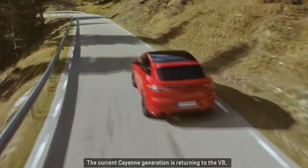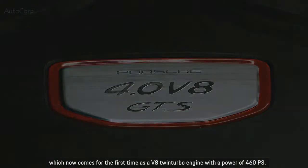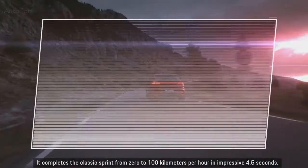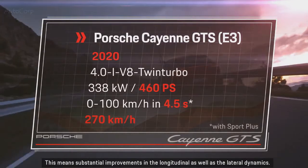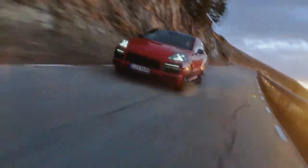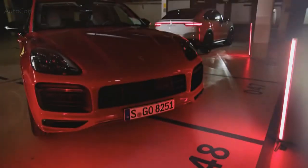The current Cayenne generation is returning to the V8, which now comes for the first time as a V8 twin-turbo engine with a power of 460 PS. It completes the classic sprint from 0 to 100 kilometers per hour in an impressive 4.5 seconds. This means substantial improvements in the longitudinal as well as the lateral dynamics. For me, the GTS letters really bring a smile to my face.